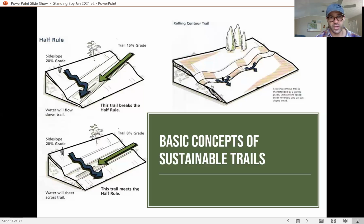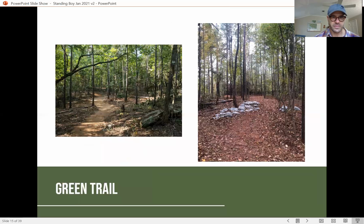And the reason is water doesn't flow uphill. So water is going to get off the trail this way. It's not going to flow uphill on the grade reversal. And those are just two of the really simple things that they're doing to help these trails be sustainable.